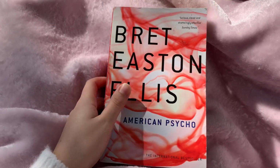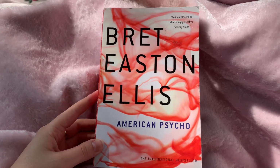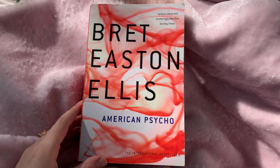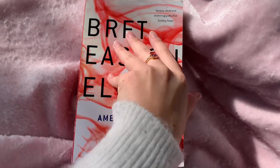So the first book that I picked up, I actually got for 49p, which is really cheap, I couldn't believe it. It is American Psycho by Bret Easton Ellis. I actually had an edition of this and I gave it away because I read it at a time when I wasn't really reading books and I found it really hard to get into, but I figured I would pick this up since it was so cheap.